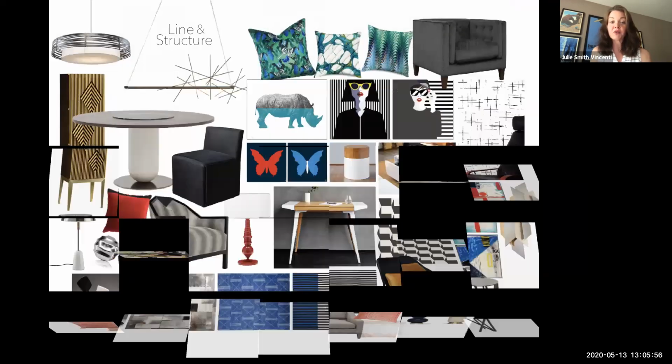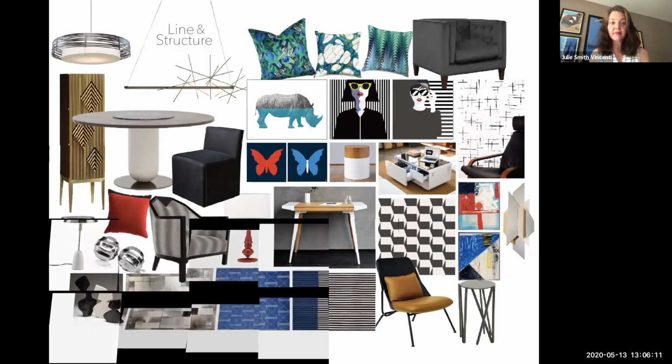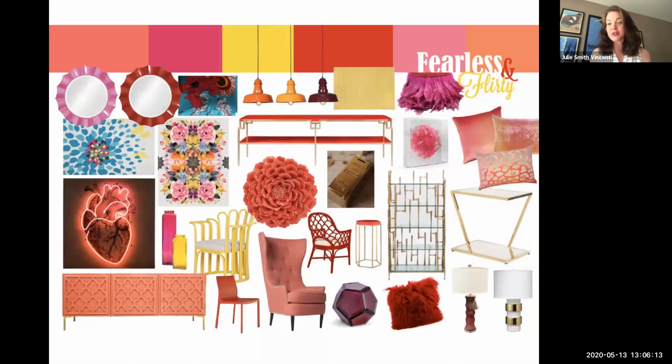Line and structure was one of our first looks at an 80s sort of throwback, with very much an emphasis on form. It was one of the first times where we used black and white as a backdrop and presented combinations of blue and red and green. Fearless and Flirty sort of speaks for itself.